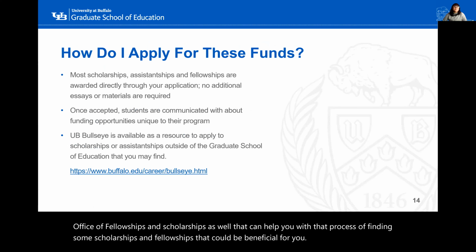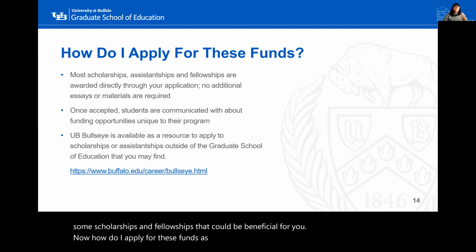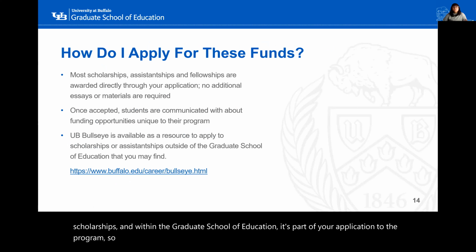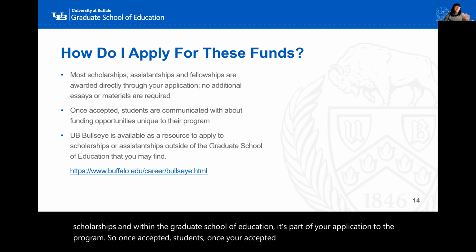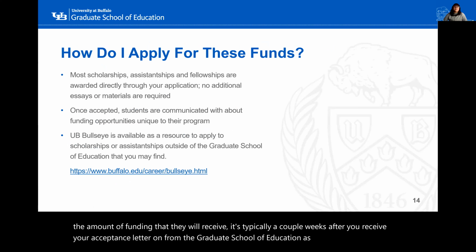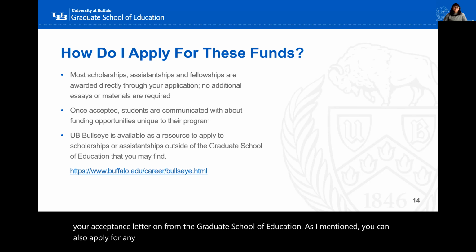Now, how do I apply for these funds? As I mentioned, there's no direct application for our scholarships within the Graduate School of Education. It's part of your application to the program. Accepted students are communicated with the amount of funding they will receive, typically a couple of weeks after you receive your acceptance letter from the Graduate School of Education. As I mentioned, you can also apply for scholarships at the UB Bullseye account, which is a resource for students once they've been accepted into the program.